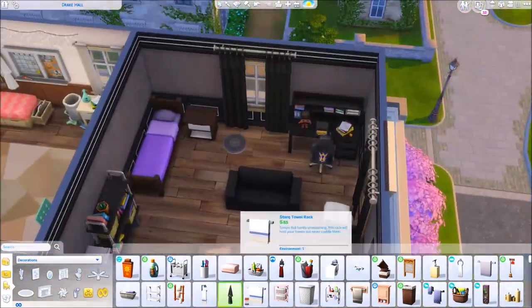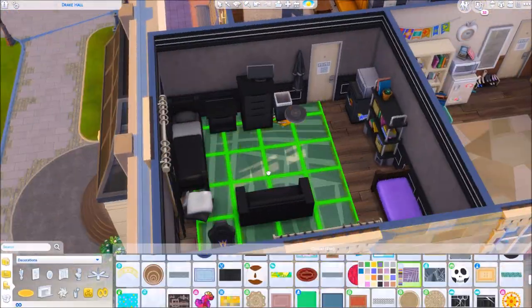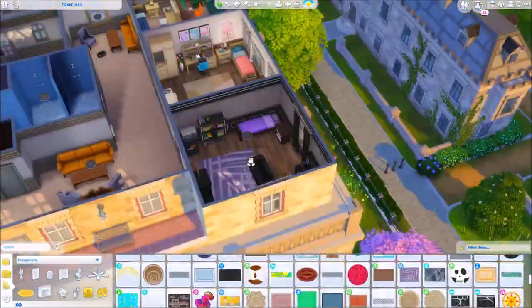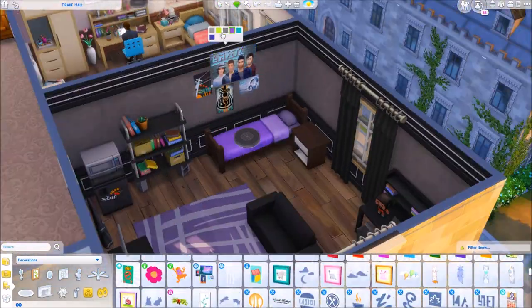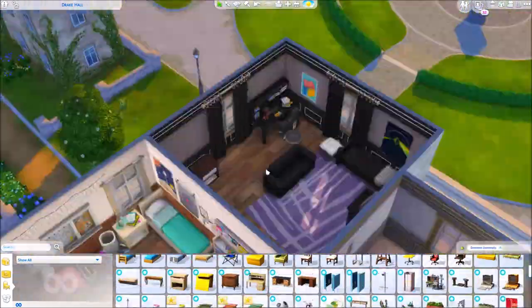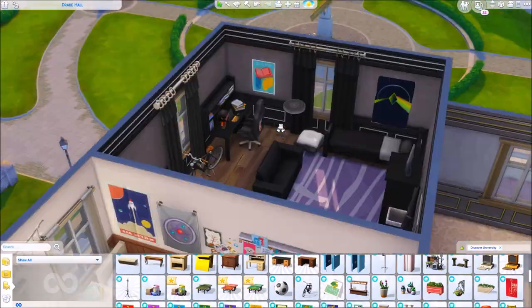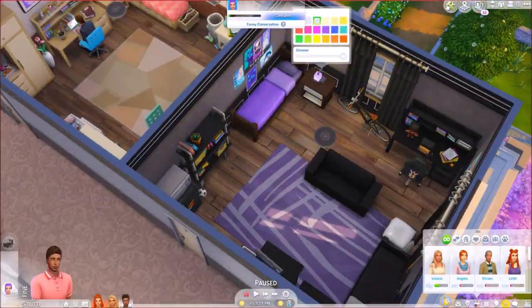And there's also a little bit of purple, some pops of color in this room, and I also love this rug. The purple is so pretty. Purple is definitely my favorite color. And there's another mini fridge with a microwave, of course. I just really like this dorm room. And there's also a bike in the room. I don't know why you would have a bike in your room, but oh well.